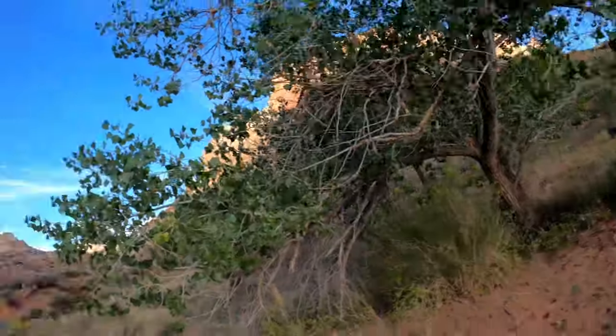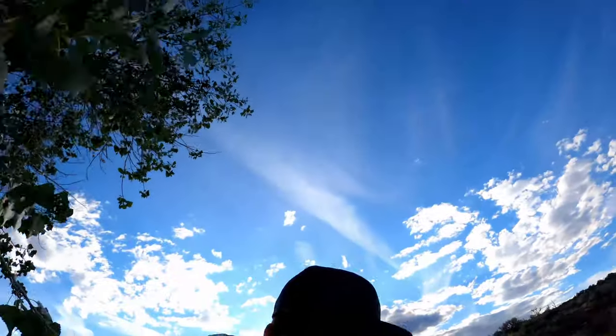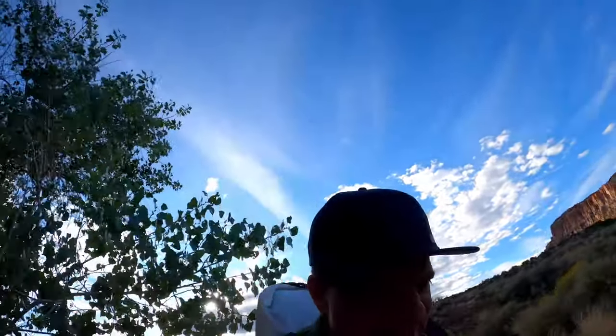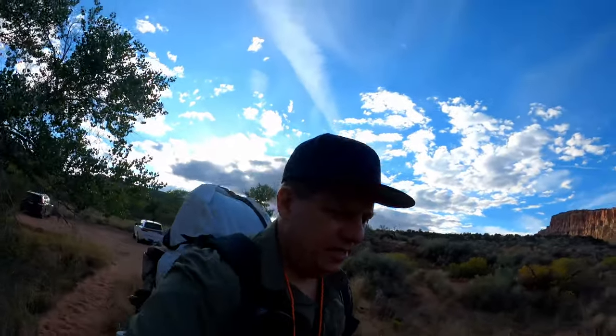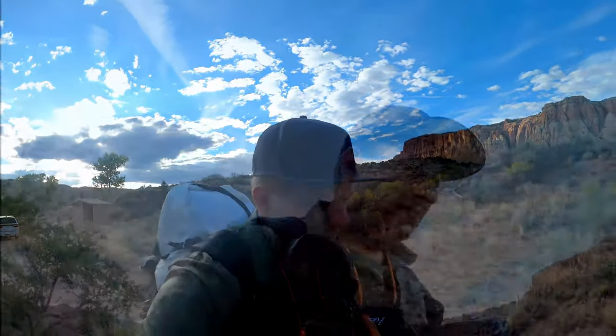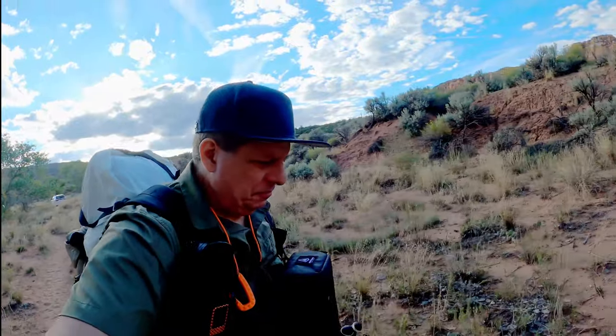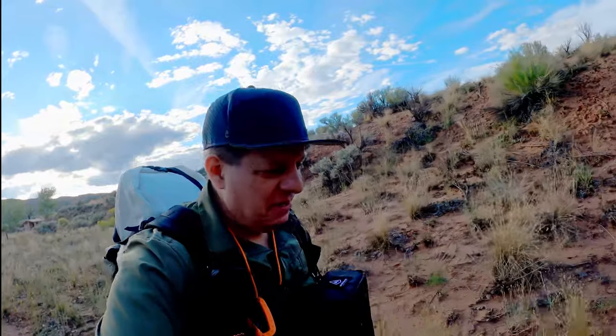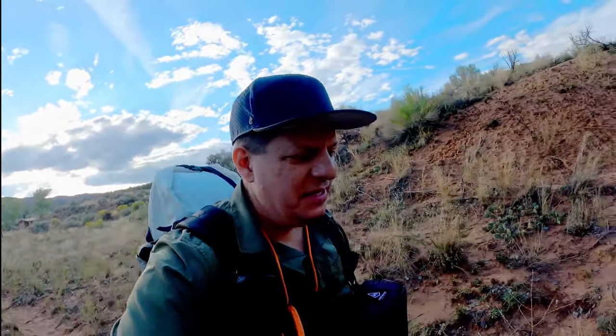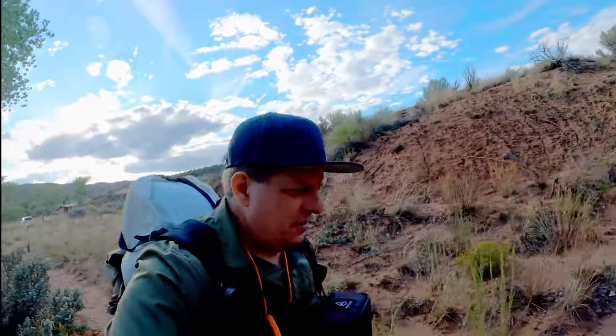You might be able to hear that creek over there. This hike is about maybe 2.5-3 miles to the very east edge of Capitol Reef National Park. I'm in southern Utah. I've been to southern Utah before. You've seen my videos from a couple years ago, but I haven't been to this particular area. So I'm here to check it out.